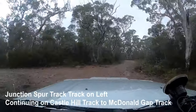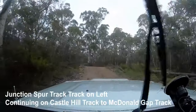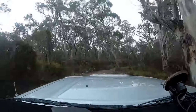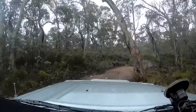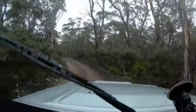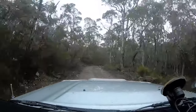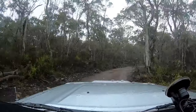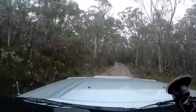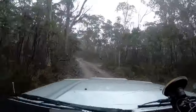Generally making pretty good time, and we hadn't had too many obstacles. Junction Spur track on the left. Luca was just looking out for me, knowing I don't like to change my plans if at all possible. But knowing what I remember from last time I drove Junction Spur track, it did not seem like a good idea to take the risk in these conditions. I wouldn't want to tackle it in this kind of condition. Agree. No, you won't. That's exactly it.